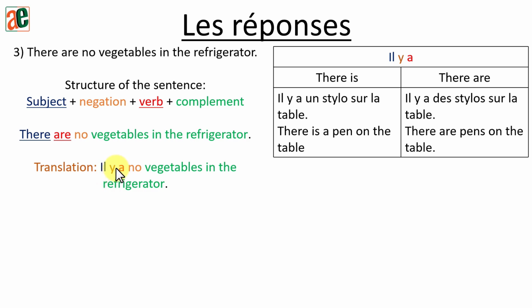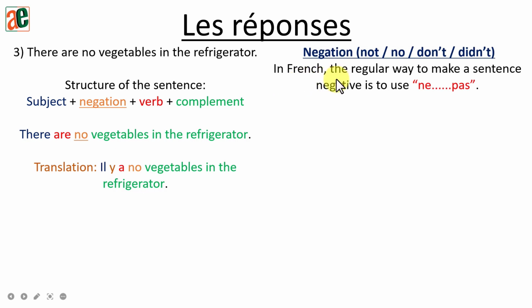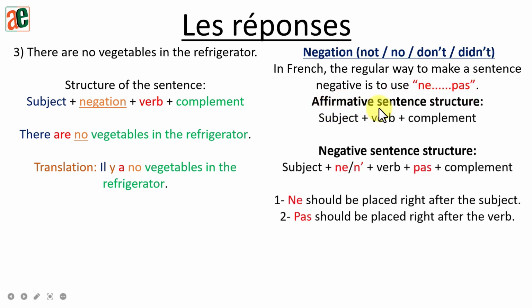Not, no, don't, and didn't. In French, the regular way to make a sentence negative is by adding "ne", then a dash, then "pas". So let's see the place of "ne" and the place of "pas". The affirmative sentence structure is subject, then verb, then complement. For the negative sentence, the structure will be "ne" or "n'", then verb, then "pas", then complement.